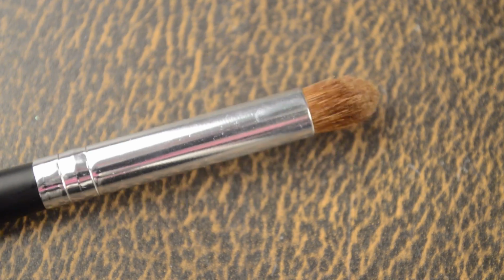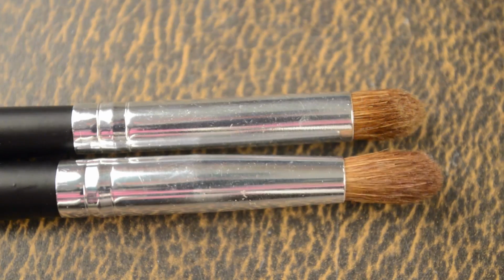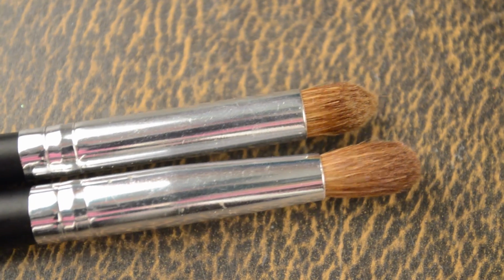I ended up getting 3 other brushes that I haven't tried before because I really wanted to try the other Coastal Scents brushes, so I got 3 more. This first one is the BRC N09 brush, which is a little bit different from the BRC N08 brush. It's a little bit smaller, as you can see, a little bit more tapered at the end. I figured this guy will be great for putting in really defined crease shades and then blending it out just slightly, as well as smudging an eyeshadow along the lower lash line.